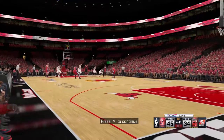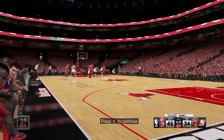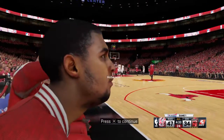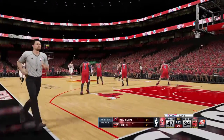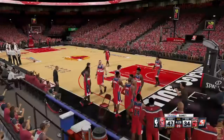This is the Wall. Clock at 6. Banked in off the glass. They've been getting it inside at every opportunity and getting results, too. It's a great formula, and it's really a sign that the offense is clicking.